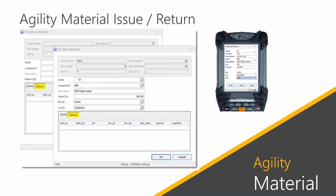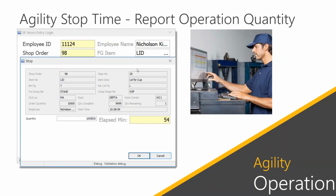Again, we have material issue and material return. Here it is on the handheld. Here it is on the desktop. This is what happens when you stop an operation. This is your report operation quantity. So I'm coming in here, and this is a non-finished good operation. So it just wants to know what I did.